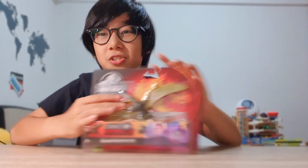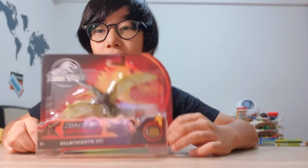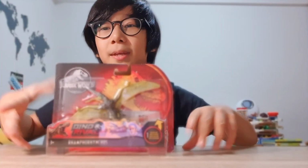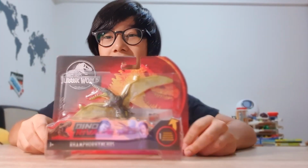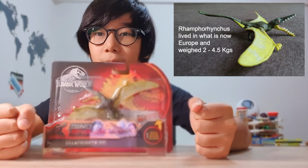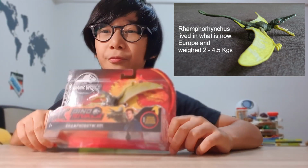Hello everyone! Today we are going to be reviewing, nope, not a dinosaur, but a pterosaur, a small flying reptile. Not all pterosaurs are small, but surely this one is. Rhamphorhynchus, one of the smallest pterosaurs, is here to meet you. And the Rhamphorhynchus was really small and really light. It weighed only about a few pounds. In kilograms, if you would like that, it weighed around only 4 kilograms.